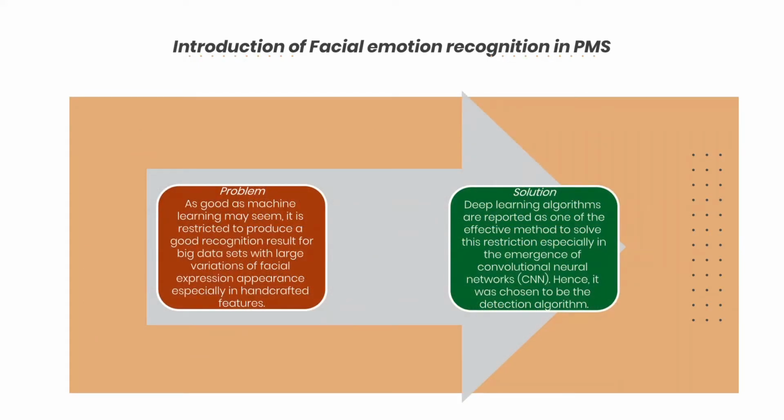So, introduction to facial emotional recognition in PMS. There's a problem that we identified here, which is that as good as machine learning may seem, it is restricted in producing good recognition results for very large or big data sets. Let's say if you give it 5 similar faces, the system can learn those 5 similar faces very easily and provide accurate results. But if you give it 5,000 distinct faces, it would take much more time and much more computational power, and the results at the end of the day are not super accurate.